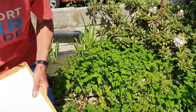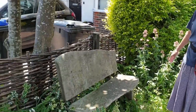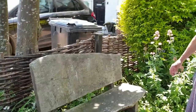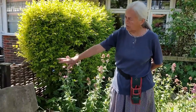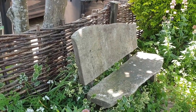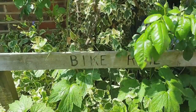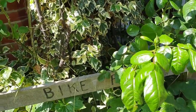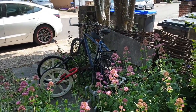We encourage people to come by bike, so we have a bike rail. And this seat was made locally out of oak from the great storm, 1987, I believe. I'm hoping I'll manage to put some writing on it, like "rest a while." It's in our front garden. Who knows, somebody might find it just what they need. And we enjoy sitting out here sometimes. And we have a lovely window cleaner who comes on his bike with his trailer behind with his ladder. So he's here today.